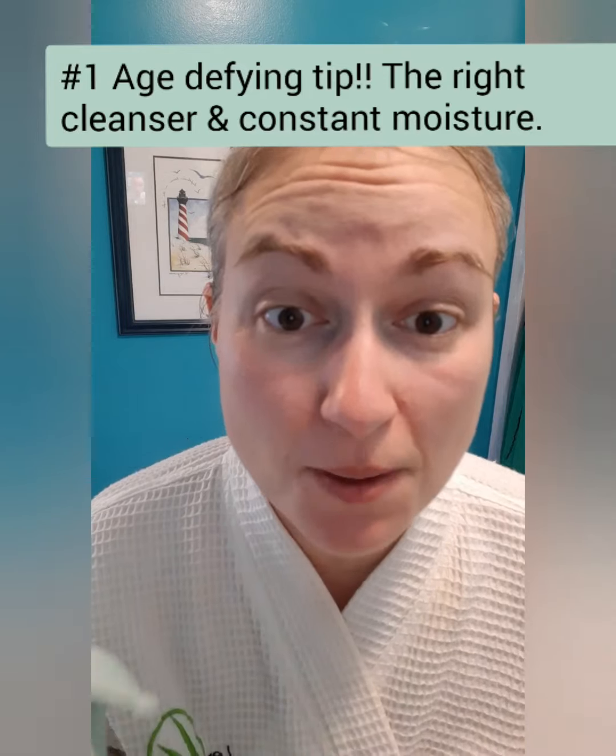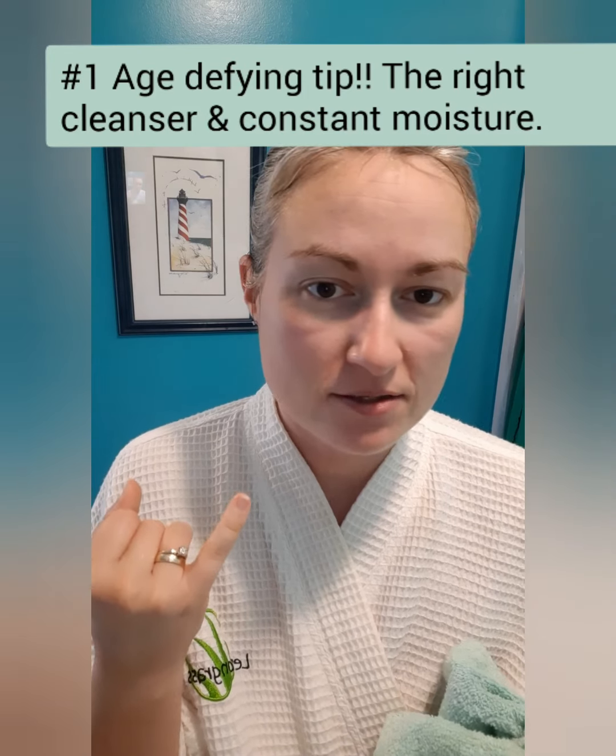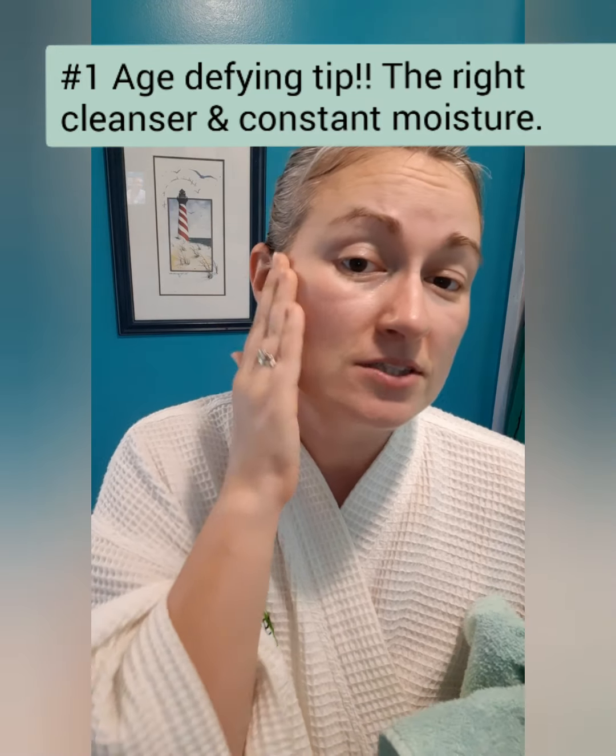Okay, so now you're going to pat your skin dry, leaving as much moisture on your skin as possible, because remember, your skin needs moisture to not age. If you're washing your skin so much that your skin feels dry and you're not applying enough moisture to your skin after washing your face, to make sure that it doesn't feel dry, it should feel soft and supple and moist, okay? So it's clean, soft, supple, moist. Right now, that's the way that we want it.